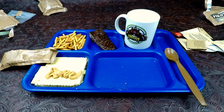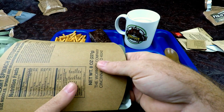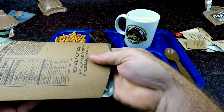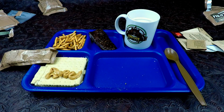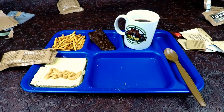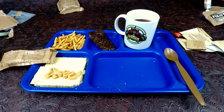And our ration heater, what's going on with you, little guy? Maybe barely warm. We'll give it a couple more minutes. We're going to change that heater if that's not going to work. Okay, so the MRE heater is dead on arrival.